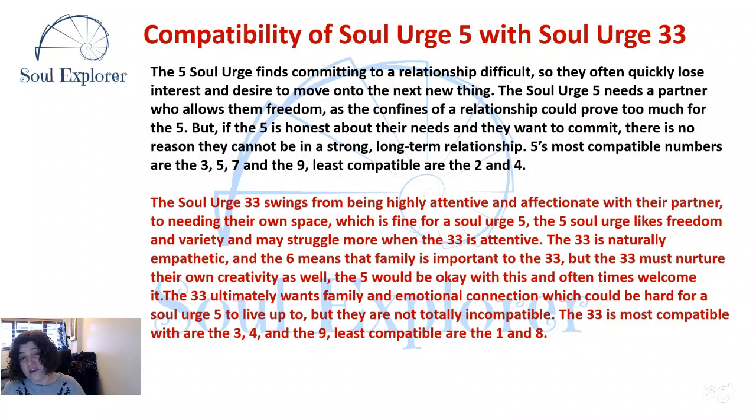So the 33 really is most compatible with another 3, the 4 because of the need for security, and the 9 because they just get on with everyone. And the least compatible are the 1 and the 8. So I guess the 5 is considered in the middle, but I see that as a bit of a difficult one. But as usual, if the 5 understands the 33's need for a secure base, and the 33 understands the 5's need to experience and have freedom and be a bit flighty sometimes, and maybe not so attentive and loving. If you can understand that side of each other, again, why not? Why can you not be a good couple?